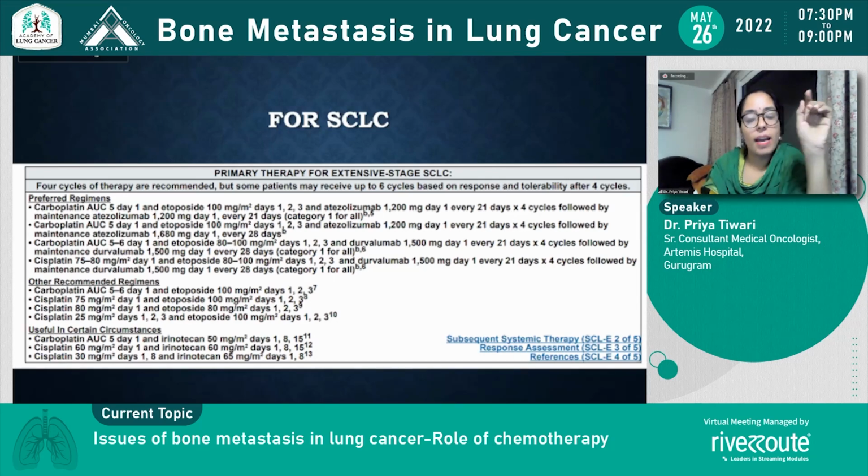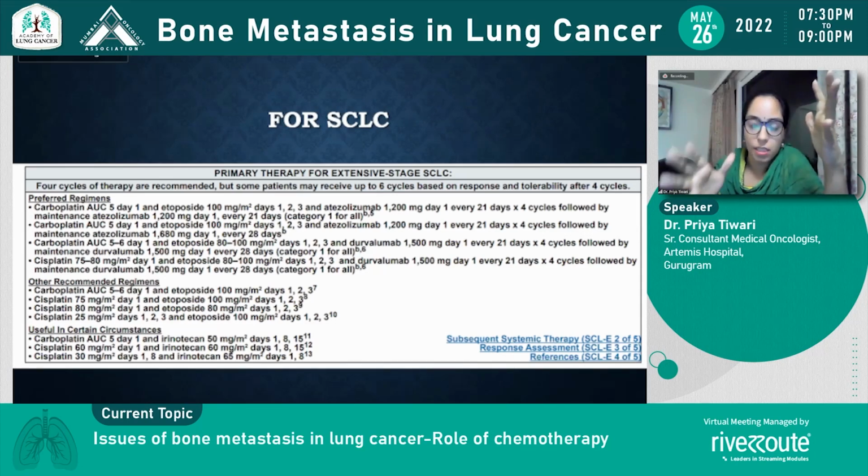Now, as I said, there is a flare seen with chemotherapy. Immunotherapy can also cause certain problems, which is called pseudo progression. Whenever we are giving patients immunotherapy drugs, there is an immune infiltration of these cells. So paradoxically, the uptake and the size of the lesion will increase. So sometimes there is something called pseudo progression seen on the imaging.